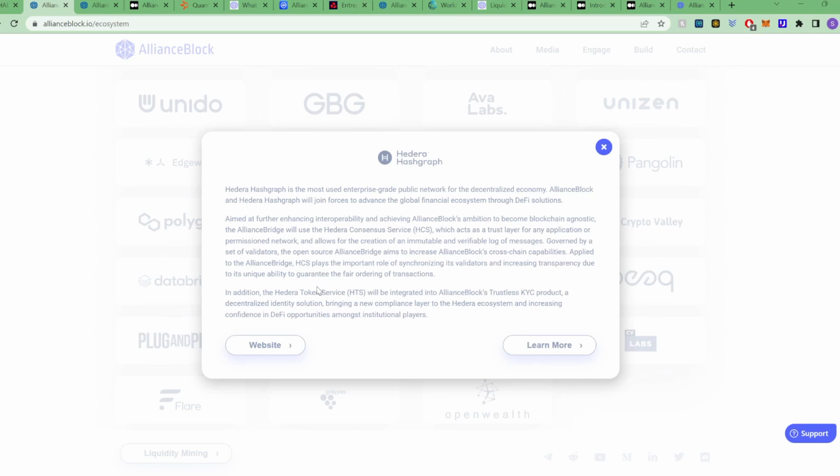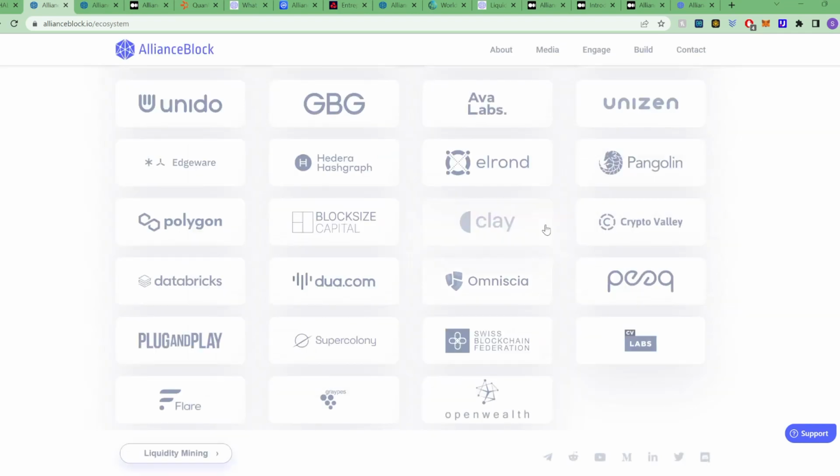So here, Hedera Token Service will be integrated into AllianceBlock's Trustees KYC product. Very interesting indeed. Confidence in the DeFi opportunities amongst institutional players. We're already seeing some huge links here.